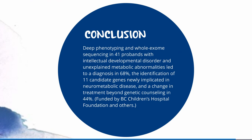Conclusion: deep phenotyping and whole exome sequencing in 41 probands with intellectual developmental disorder and unexplained metabolic abnormalities led to a diagnosis in 68%, the identification of 11 candidate genes newly implicated in neurometabolic disease, and a change in treatment beyond genetic counseling in 44%.